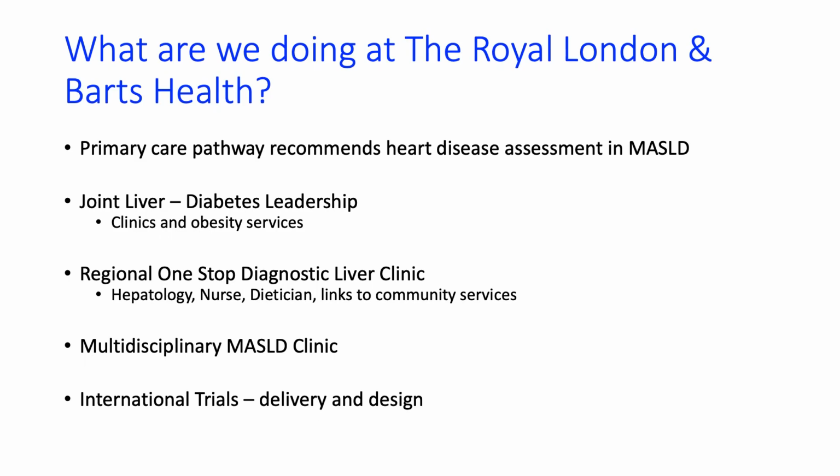So what are we doing here at the Royal London? Well, we have a pathway, in other words, a sort of a set of tests or a set of rules to help people in GP practices manage patients living with steatotic liver disease, and that includes assessing their risk of heart disease. We've got joint leadership of our liver and our diabetes clinical teams. That's me. I'm the interim clinical director looking after both of those specialties. We've got a regional one-stop diagnostic liver clinic where you can see a nurse, a dietitian, get your fibroscan done all at one go. We have a multidisciplinary team that looks after patients with steatotic liver disease, and we run the trials here as well.